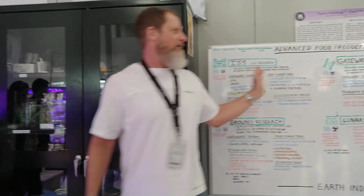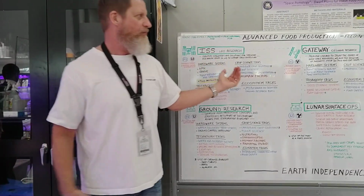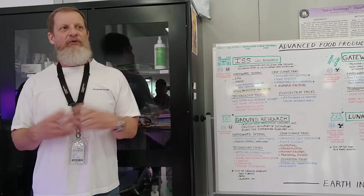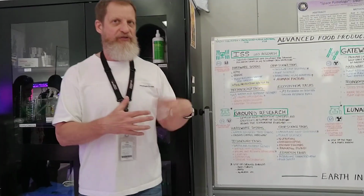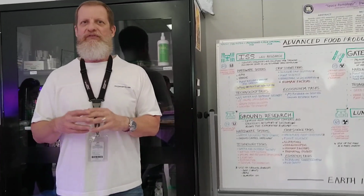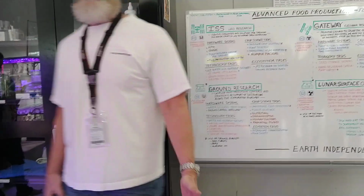When I start talking about going further and further from Earth, that weight has an even more significant penalty because everything costs more and takes more energy to get it further away. So we're looking at moving away from non-reusable sources of substrate. We're looking at trying to say, hey, can I reuse something, or do I even need a substrate? What can we do to make things completely autonomous? Ultimately, when I get to the surface of Mars, we're looking at bioregenerative life support systems.